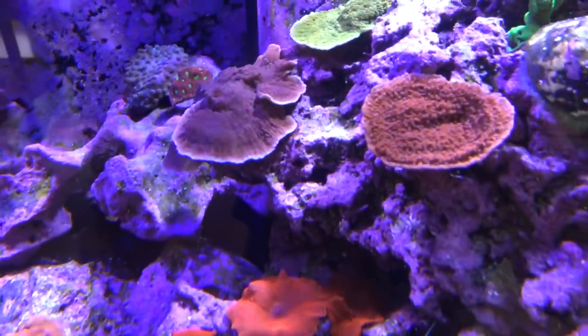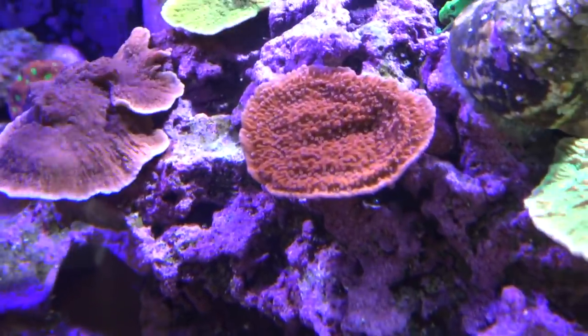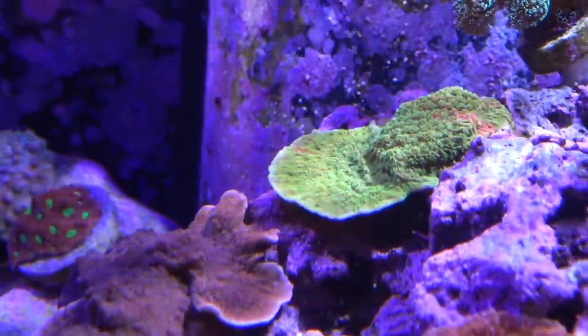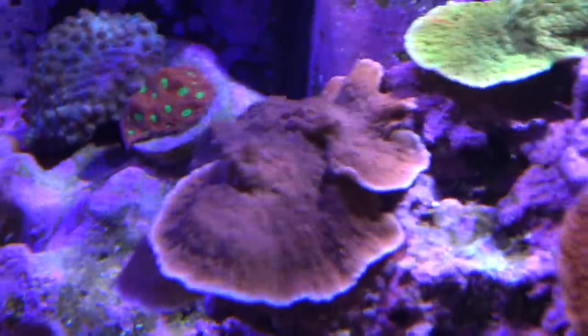Here's a new, pretty bright red Montipora right here. Picked up the other day. I thought it looked really cool. So he's starting to encrust on the rock a little bit. But that grafted Montipora is just insane. That's my favorite species. You can't, they're the coolest looking things ever. It's insane. And then the red, of course.